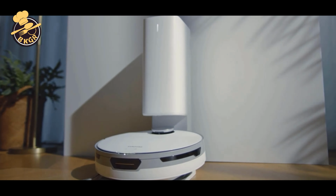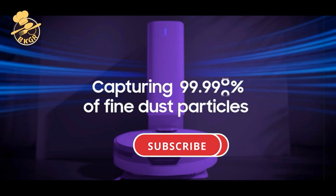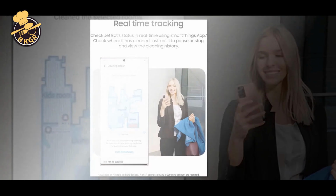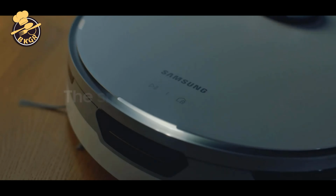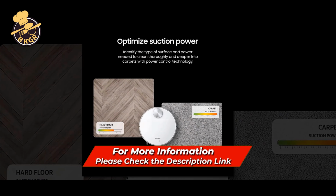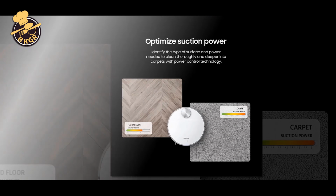It will automatically empty its own dustbin using the CleanStation. The smart Samsung vacuum cleaner can move around the room on its own electric power without cable. It can be controlled from your smartphone using the SmartThings app. The robotic vacuum cleaner will clean your home by itself, just in one touch. It can go back to the charging station for a recharge if it gets too exhausted or is fully charged.